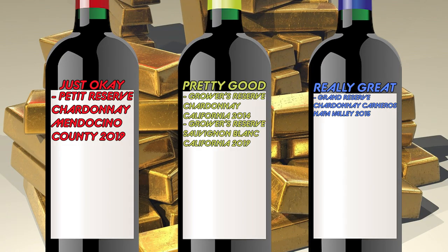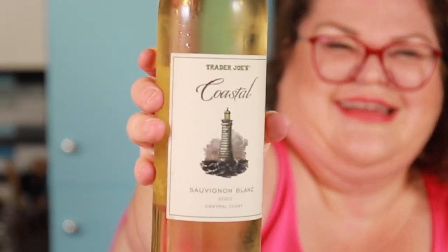I would say the Growers Reserve Sauvignon Blanc, pretty good. This is pretty good. This is pretty good. I don't even like white wine that much. Good for us. Our Coastal Sauvignon Blanc is crisp with hints of tropical fruits, gooseberry, and mineral notes. Cheers.